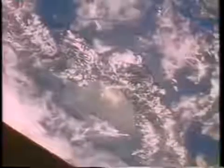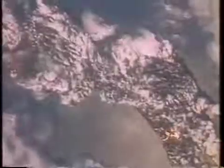Here we are over Central America, Panama Canal down there. We're going to zoom in and look at it. It's very difficult to get pictures of Panama because it is so cloudy most of the time. My zoom technique is not as good as it might be there.